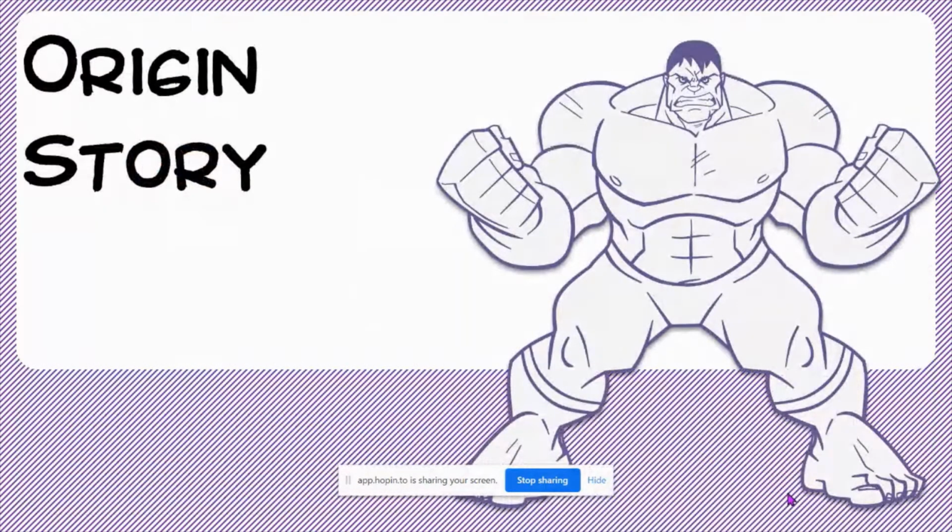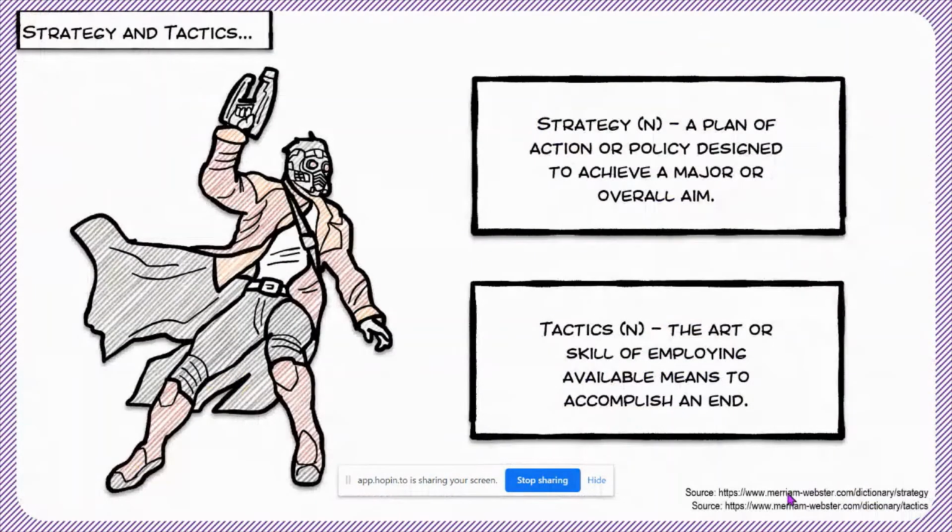So a little bit of background about automation and efforts to make it successful on an enterprise scale. Let's set the groundwork though. Create a shared understanding amongst all of us. Strategy is defined as a plan of action or policy designed to achieve a major overall aim, whereas tactic is the art or skill of employing available means to accomplish an end.